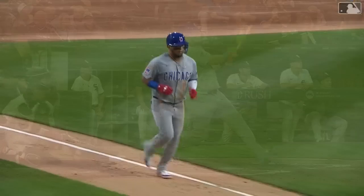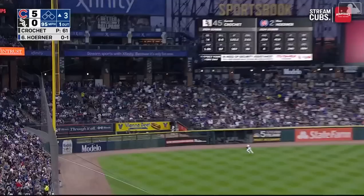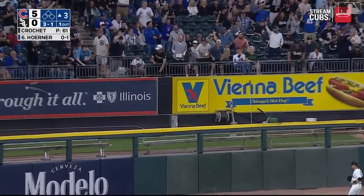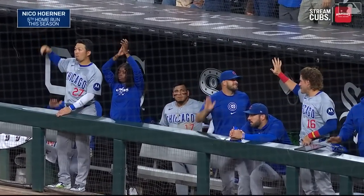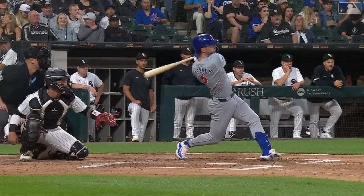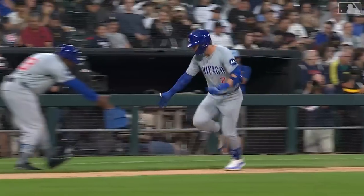His second as a Cub. Cubs have been doing a lot of really impressive things with the bats lately, but this one really stands out against Crochet. They're just laying into him. Nico Hoerner, the batter, 1 away in the inning, 2 runs in the bank. Cubs lead 5-0. Nico Hoerner, gone! A line drive homer for Nico, and the Cubs have had 4 homers tonight against the White Sox ace, and they've opened up a 6-0 lead. Yeah, it's got the Cub fans in this ballpark all churned up, and Nico Hoerner goes deep for the 5th time. Cubs putting a beat down here on Garrett Crochet tonight.